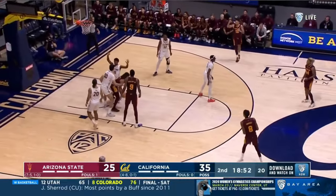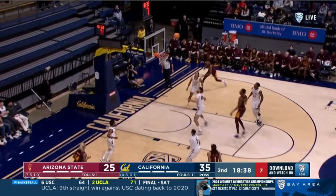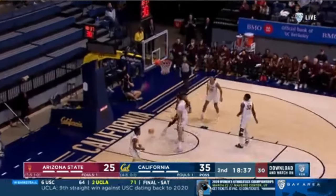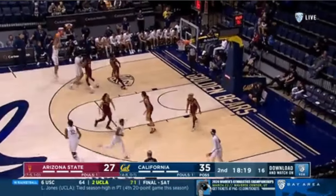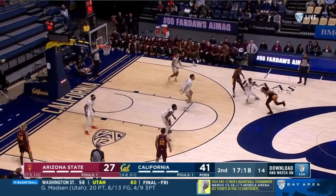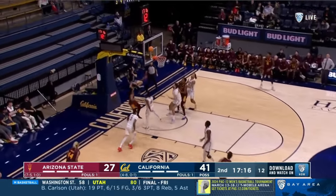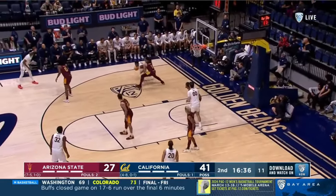And he got his own miss. Frankie Collins off the screen. And hits it from the wing. And for Collins, who's been in double digits, 12 of ASU's 13 games now this year. Jalen Tyson. Here's Collins falling away. And the rebound ushered by Frankie Collins.